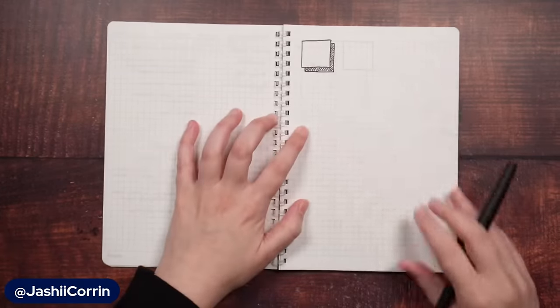Alrighty, books. Let's start simple, because simple is good. Alrighty, I need to find a ruler. One second. All right, found my ruler.